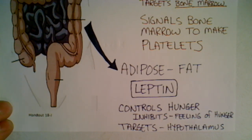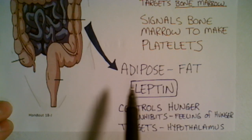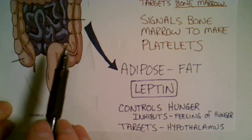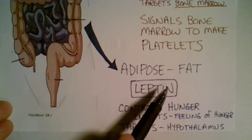Now, I just stuck it on the liver handout because, well, I guess we have a lot of fat in our stomach, or at least some of us do, right? So I just thought it was appropriate to just stick it in here.